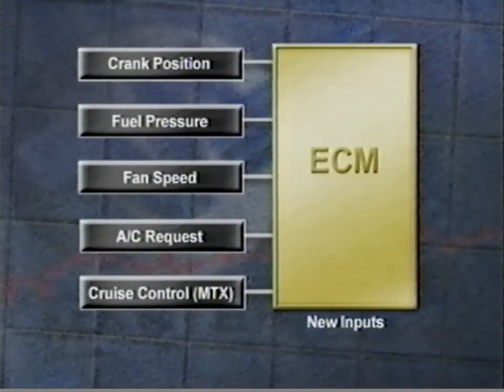On the input side, the crank sensor, in combination with the cam sensor, now supplies the ECM with the engine speed signal. The fuel pressure sensor on the common rail is another new input, as is a fan speed sensor. The AC request has also been added, and on manual transmission applications, the cruise control switches. These new inputs are used by the ECM to make decisions regarding the new outputs.